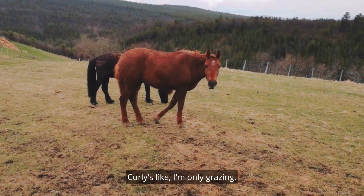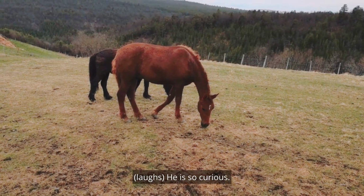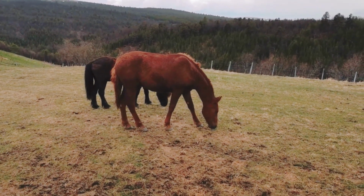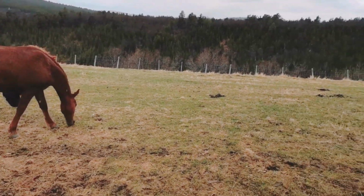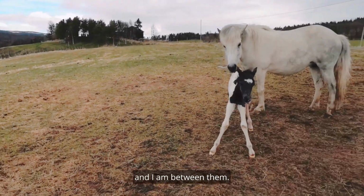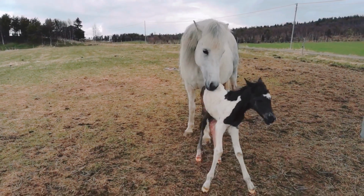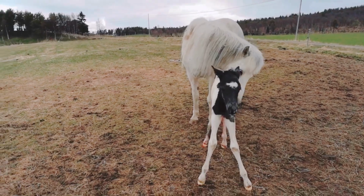Curly's like, I'm only grazing. He is so curious. He'll probably graze his way straight to the foal. But there's still a good distance here, and I am between them. So I'm not touching the foal or doing anything like that. I might actually try to keep my distance a bit more.